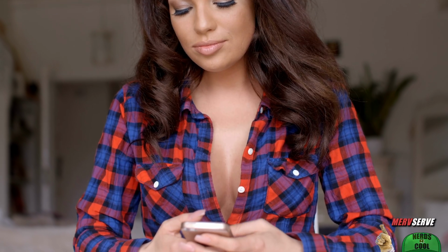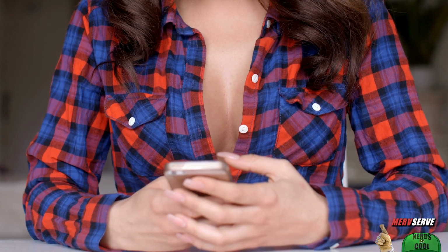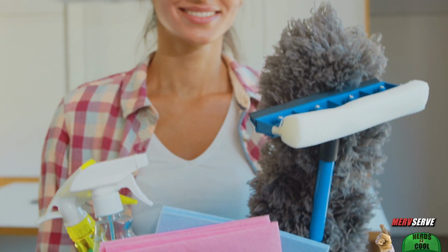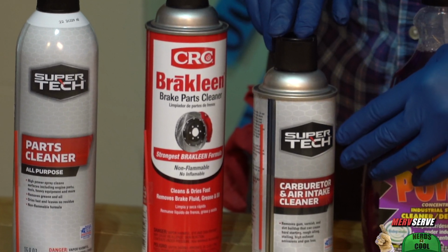The number 7 reason to wear gloves: chemical exposure. Now go ahead and Google it and you'll find out there are those like Joe Rogan that enjoy a certain kind of chemical exposure. But you ever think of the chemicals you might be absorbing into your skin that ain't good for you? Like these various cleaning solvents I recently tested.